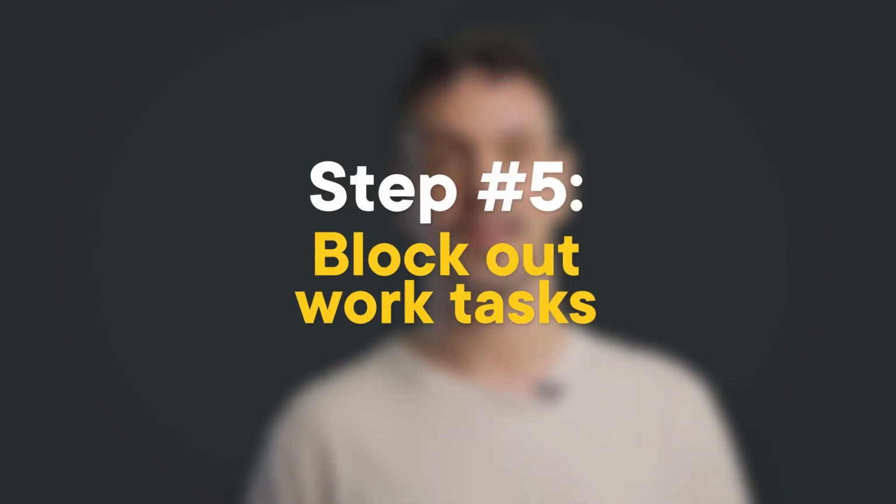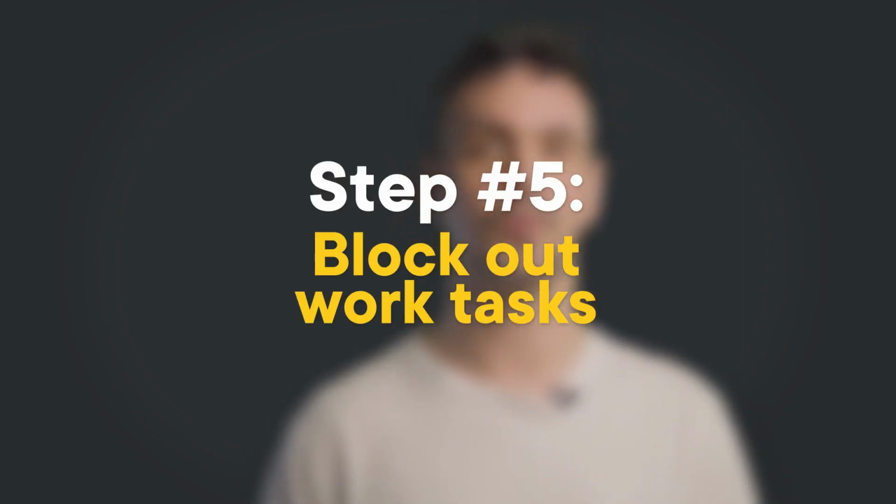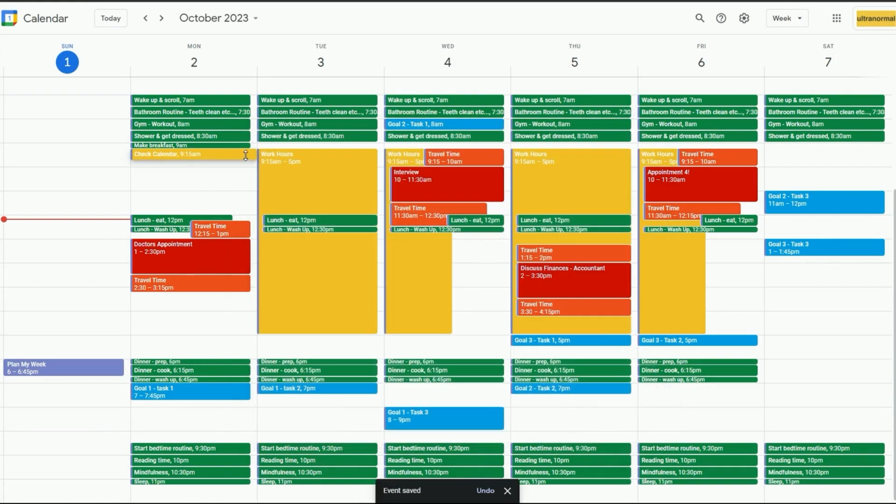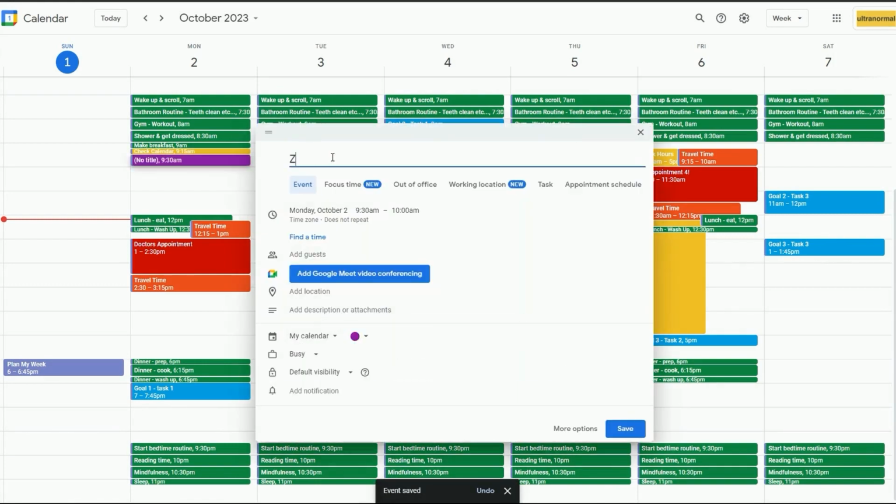So the next step is putting in your work tasks. So this is something that can change from day to day. So on my weekly planner, I block out time as best I can, and then daily in the mornings, I amend it once I have a better idea of how my day is going to look. And I've accounted for that changing day on my calendar by having the calendar check-in in the morning, so I can swap all of the work tasks around very easily.